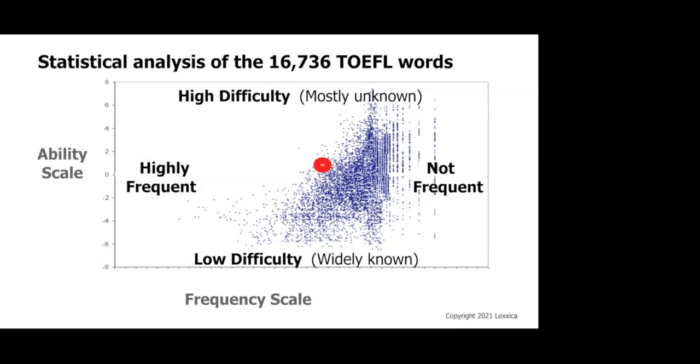Let's do one more. This one is kind of difficult and kind of frequent. Any idea what word this one is? Of course not. How could you possibly know? This one is "fill up," a phrasal verb. Interesting. Okay, so now we have a basic understanding of how TOEFL vocabulary can be statistically plotted for frequency and difficulty.